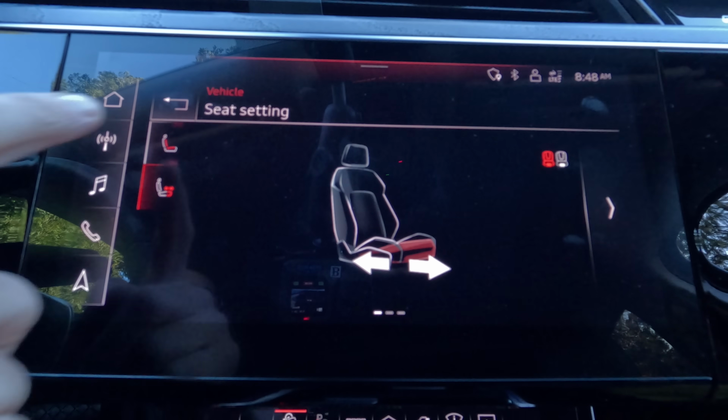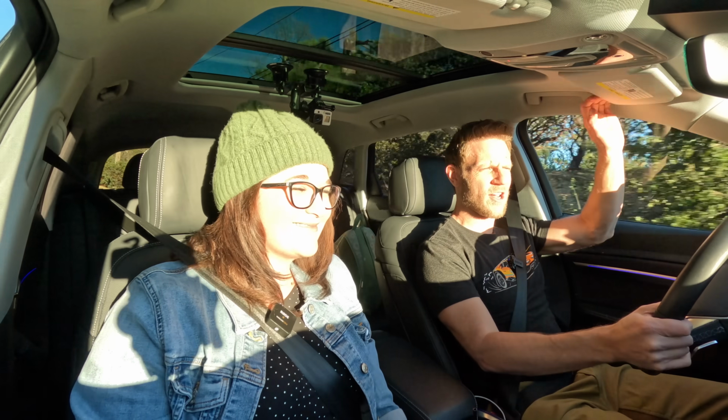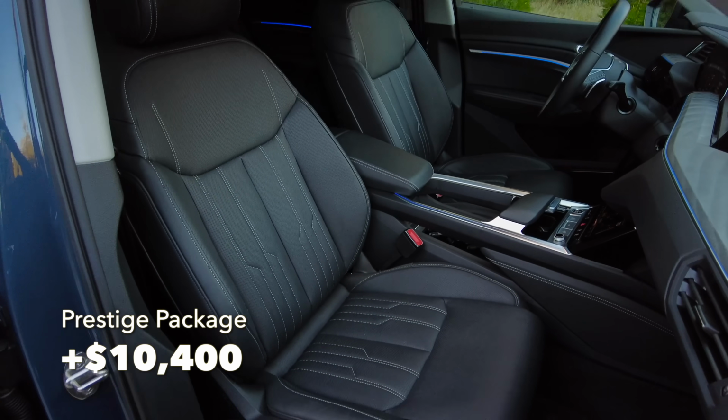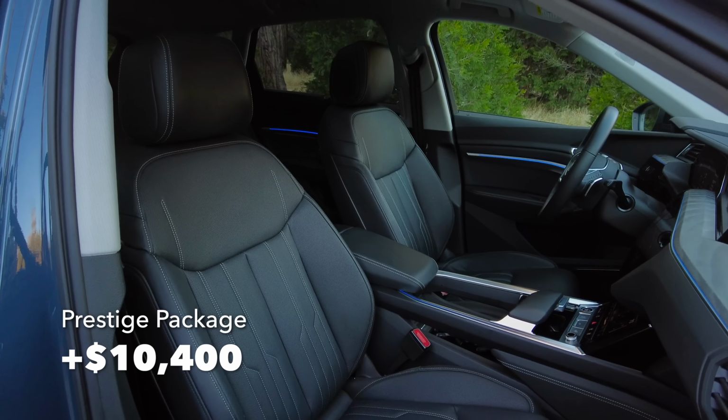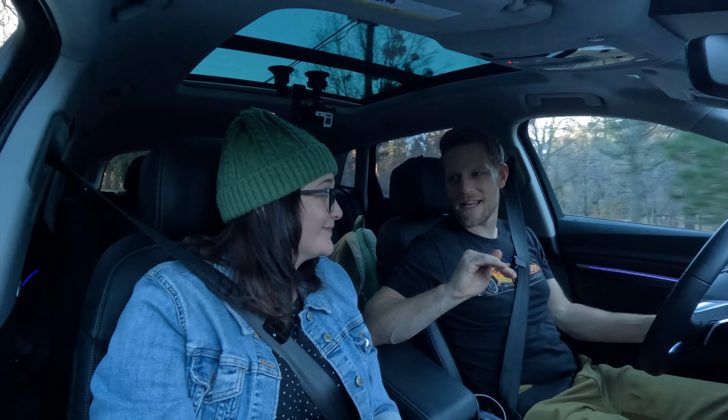The front seats are extremely adjustable, very comfortable. I'm currently enjoying a revitalization massage. This is included with the Prestige package, which is not a cheap package, but hey, you want your lumbar massaged? Spring for the Prestige.